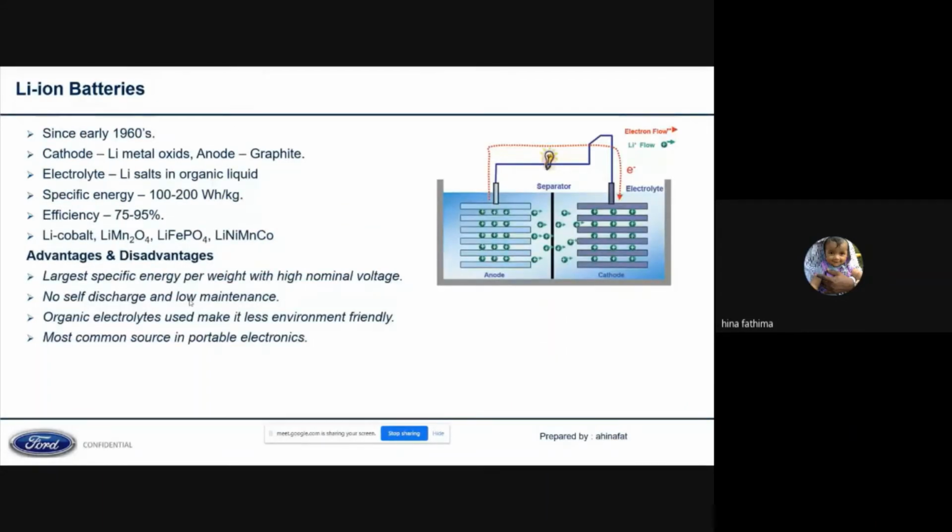Lithium ion batteries started in the late 1960s, and then they saw giant production from the 1990s only. Lithium metal oxides and lithium salts were used as the organic fuel. But you can see here the efficiency went up. Compared to the older batteries, they give very high efficiency, and the specific energy almost doubled. They can give double the amount of electricity with the same weight. So that was the advancement, an explosion of opportunities for utilizing lithium ion batteries.